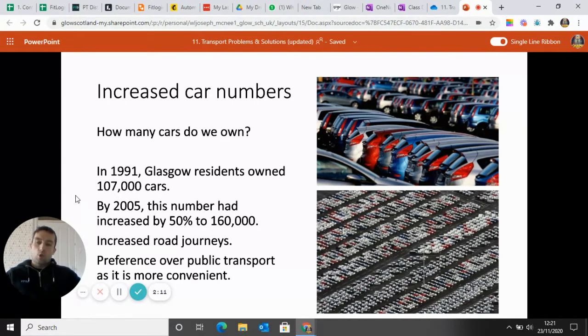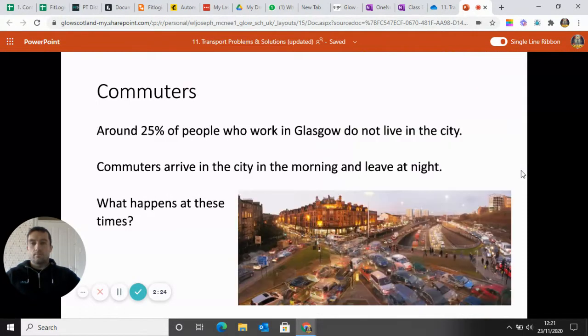And it is much more convenient than using public transport, so people are more likely to do it, particularly as we get into the colder winter months. It's much easier to jump in your car than walk to the bus stop or the train station.